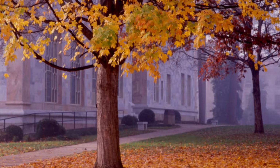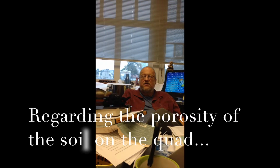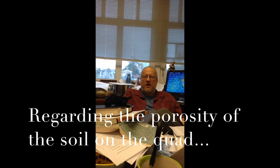The quad and other surrounding areas might be considered impervious because the land is so compacted and does not allow for proper drainage. Professor Wagner has said that the stormwater drainage is so poor on the quad that it might as well be paved. Since the quad is primarily an impervious surface from compacted soil, I suspect that most of the water flows over the ground surface and off the quad and doesn't infiltrate.